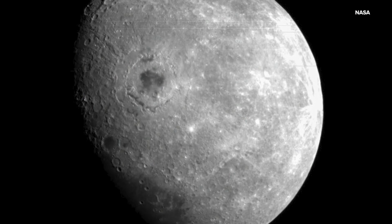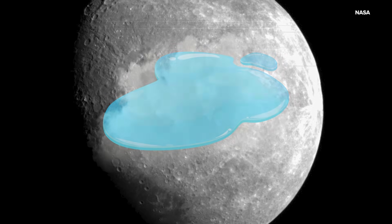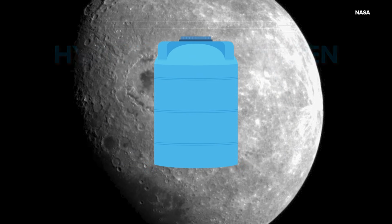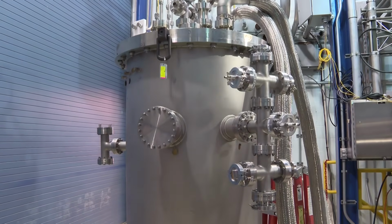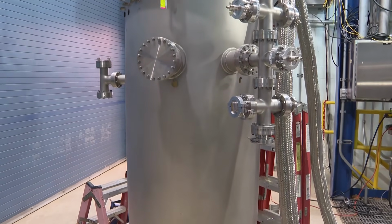The process starts with mining lunar ice, melting it, and separating the water into hydrogen and oxygen. Those gases are then cooled into liquid fuel. You use a device like cryofill that has a cryocooler, which is capable of cooling down the gas to the point where it can condense into a liquid. By condensing it and filling the tank, you're providing your lander with both the fuel and oxidizer that it would need to run its engines.